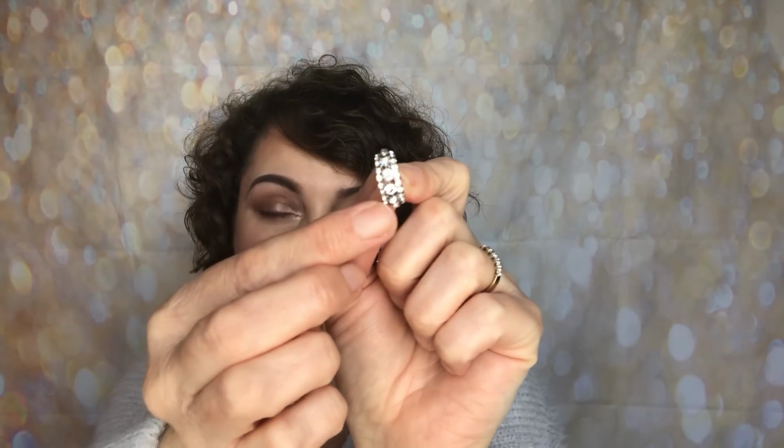Now, yes, it's silver. It's got those diamantes. You've got the smaller diamantes there and the larger ones going through the middle. And I think these were either £1.50 or £2, something like that. But I have been wearing these nearly every single day. And the reason is they're not too long. I do like studs, but I wanted a little bit of something extra, but not too dangly. I want it daytime appropriate. And these really did fit the bill, and I love them so much.